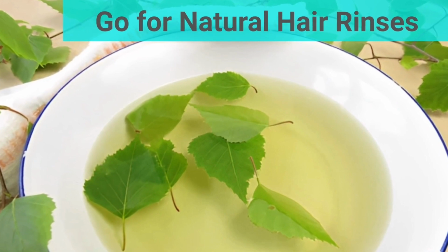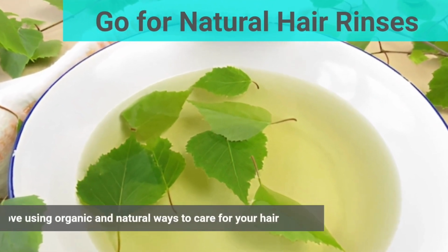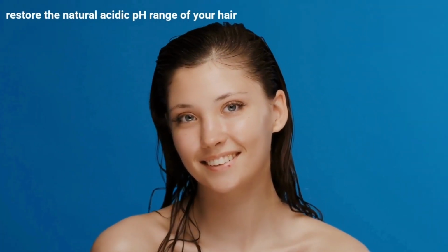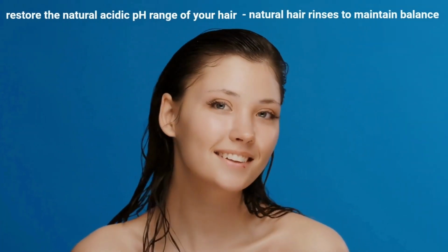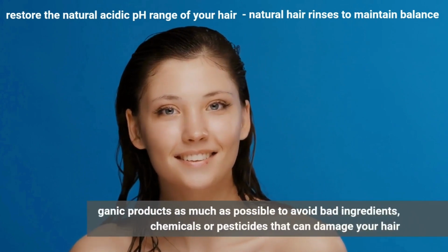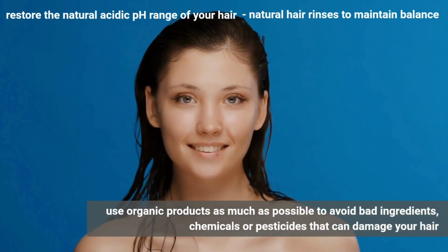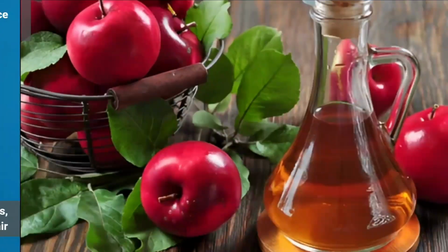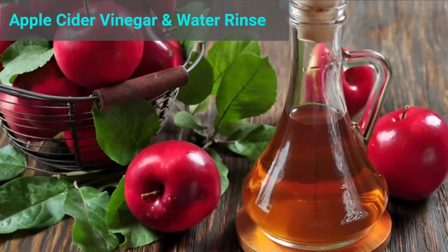Finally, go for natural hair rinses. We love using organic and natural ways to care for your hair. To restore the natural acidic pH range of your hair, you can go for natural hair rinses to maintain balance. Remember to use organic products as much as possible to avoid bad ingredients, chemicals, or pesticides that can damage your hair. Apple cider vinegar and water rinse.